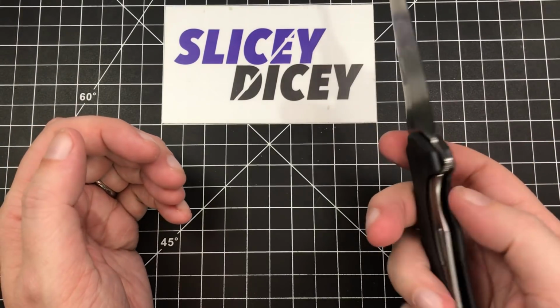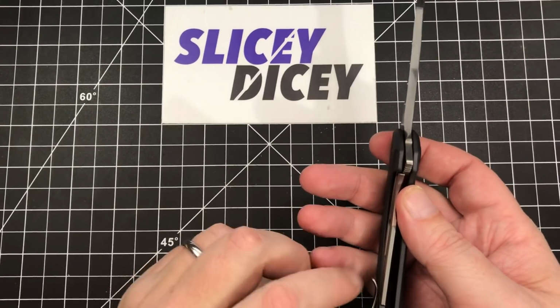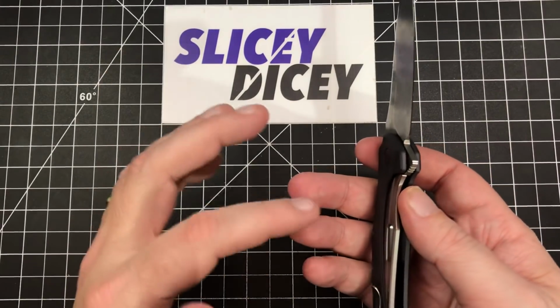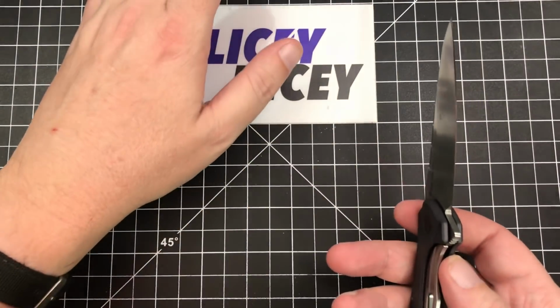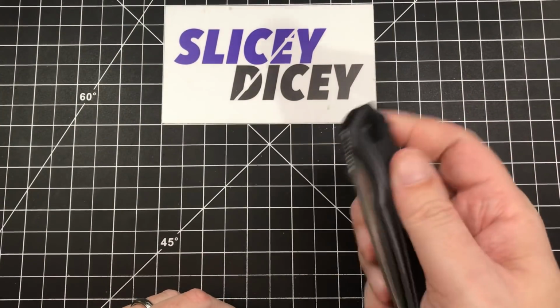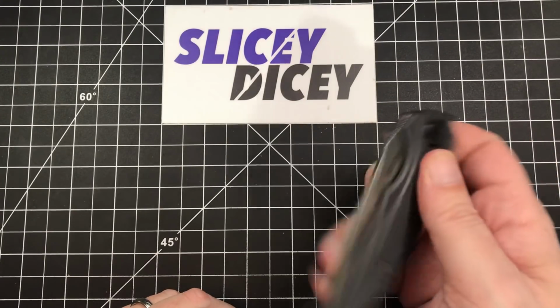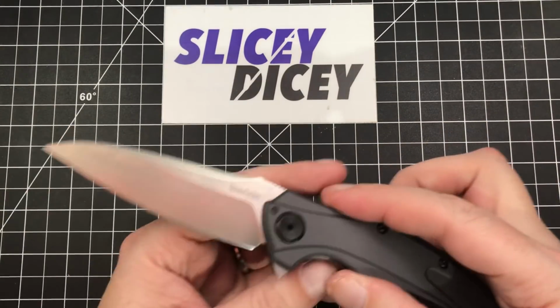It really is. I did tweak the lock bar tension on this. Fair admittance, it was a little stiff. It wasn't bad. I probably didn't need to, but it probably would have broken on its own. But I'm impatient, so I just tweaked it a bit. But since I have, it's fantastic. And 14C28 Kershaw does.